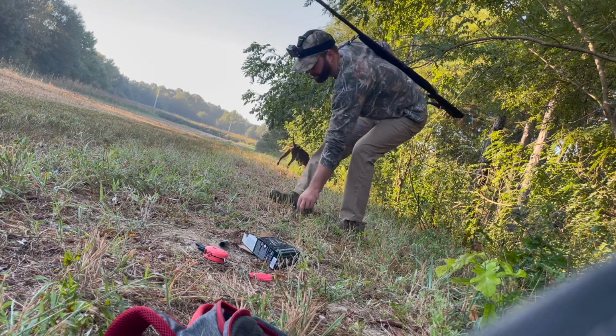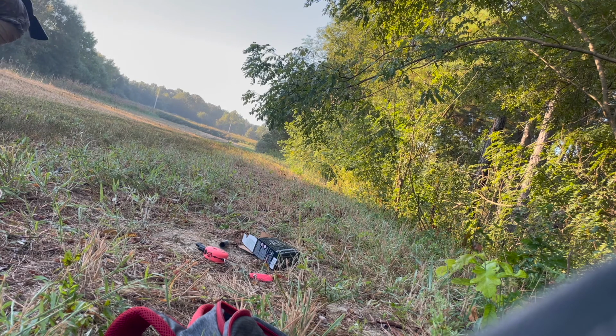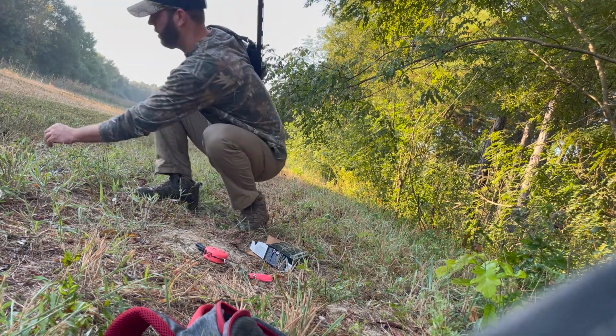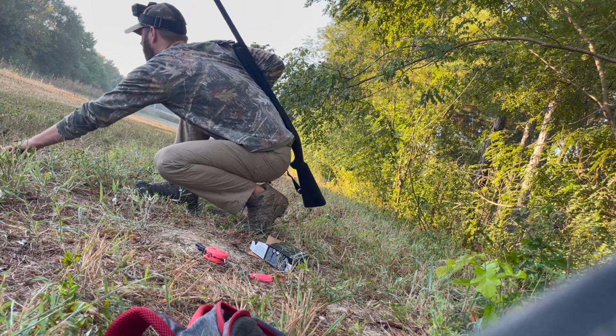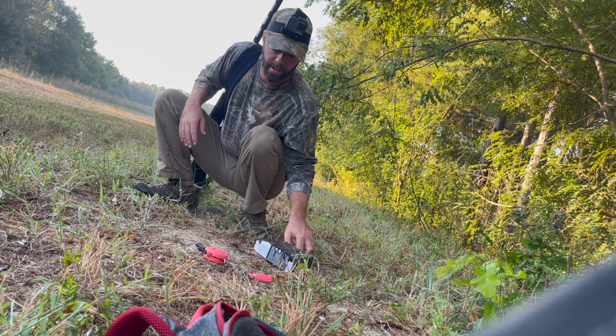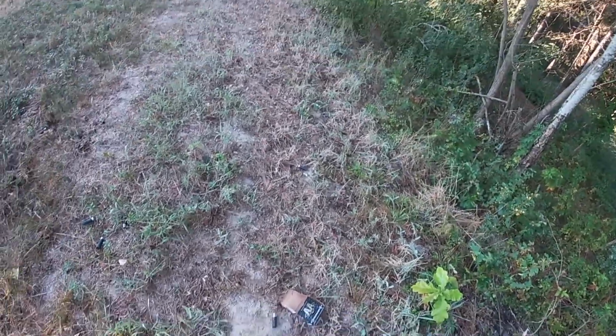Let's pick up all these leaves. 7, 8, 9, 10, 11. Half a box of empties out here. Pretty ridiculous. Judging by the shells that someone so thoughtfully left, we're gonna try this spot.